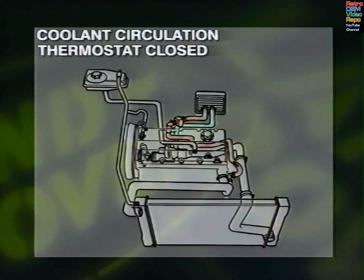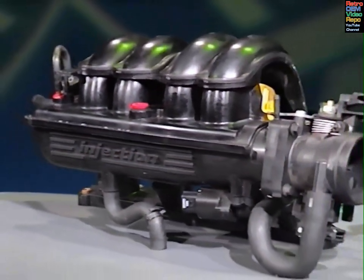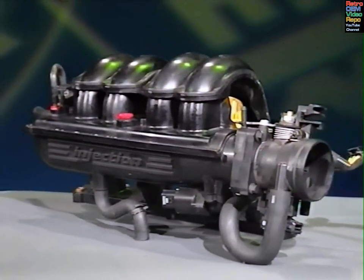When the thermostat is closed during cold start and warm-up, it cuts off the return flow from the radiator so the coolant can't circulate through it. But it does circulate through the heater via the bypass hose. Incidentally, you'll notice that the inlet manifold is a plastic injection molding. It keeps the cost and weight down and ensures repeatable quality in manufacture.